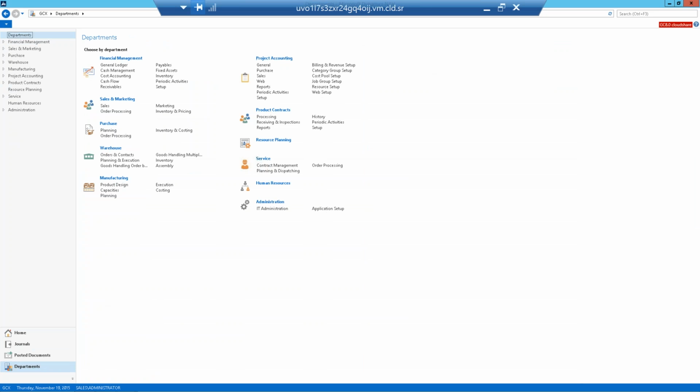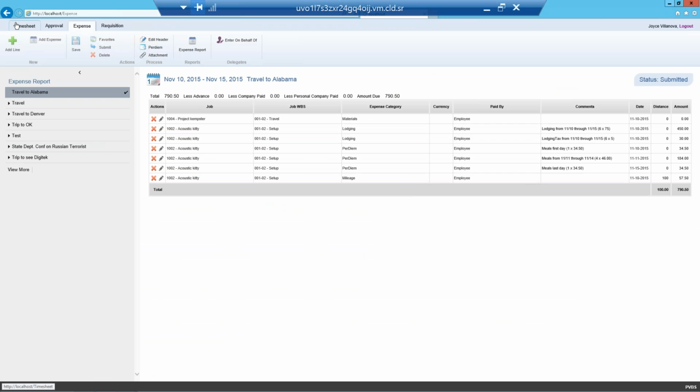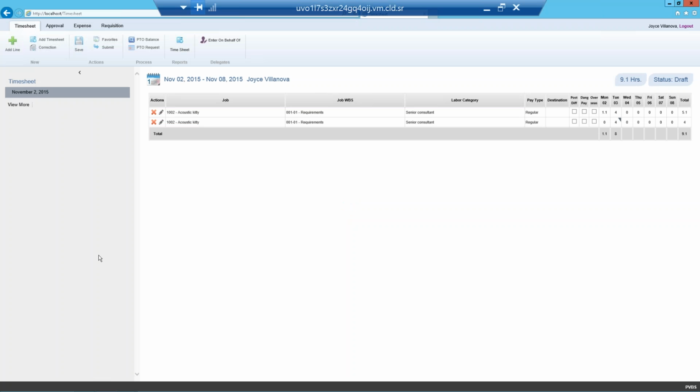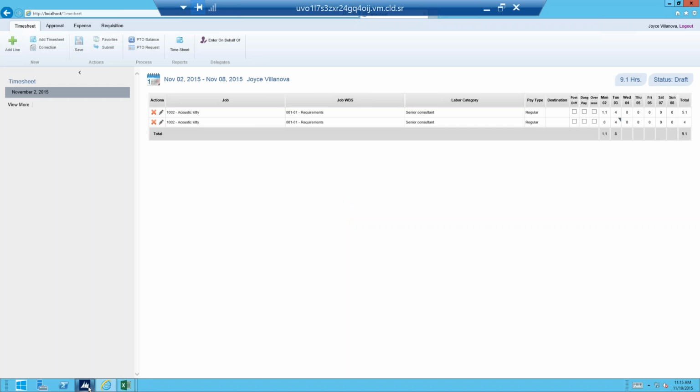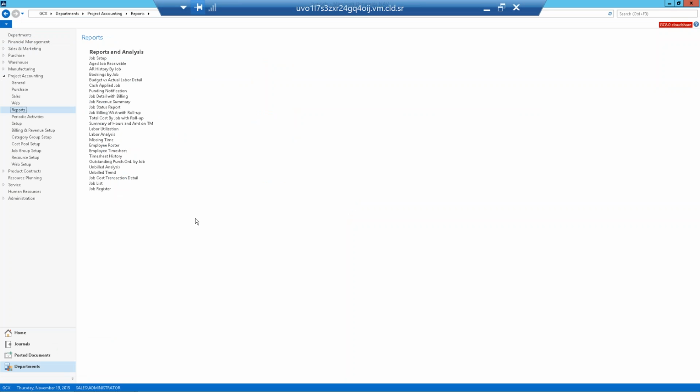One of the important aspects of job cost is related to timesheets. So we'll go into the process of creating a timesheet, expense report, and approval of those documents. So we'll cover that as part of the process. And then we're going to cover some of the reporting aspects. So each one of the modules comes with a series of reports, and we'll cover all aspects related to reporting.